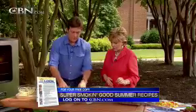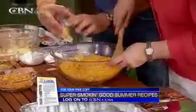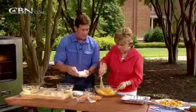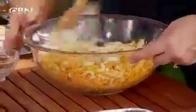We're going to put in 4 cups of sharp cheddar cheese. Start stirring that up for me. And we've got 4 ounces of Velveeta cheese going in. And we've got 1 cup of Hellmann's mayonnaise. Look at that. And we've got 1 cup.